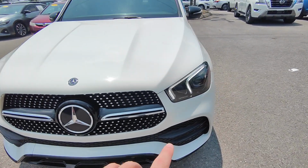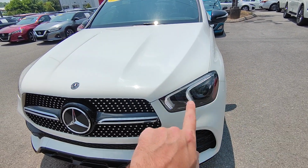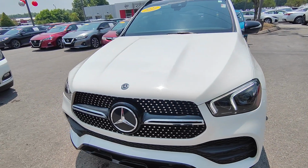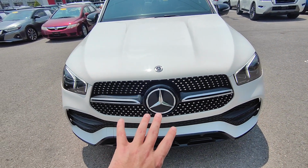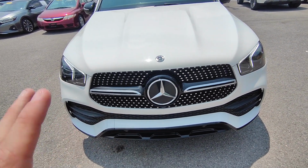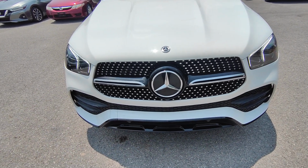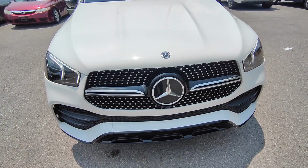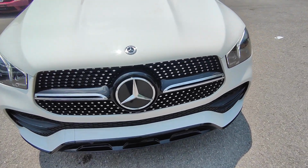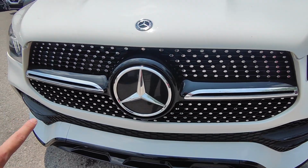So here you can also see that you have these really nice LED lights. They almost have that cat eye style to them. Just really adds that aggressive premium look and feel to it. And you get that huge Mercedes emblem there as well. I say huge because you see it in the video and it looks like it's large, but in person it's absolutely massive. Just really commends that overall aspect of driving a Mercedes down the road.